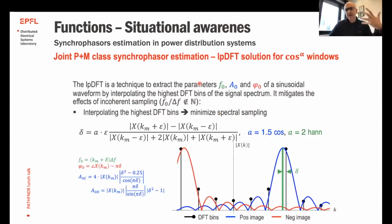This algorithm is relying on what we call interpolated DFT, which is essentially a technique that interpolates the spectrum of your signal in order to estimate the bin, let's say the frequency, that corresponds to the main component of your industrial frequency voltage and currents. As you know, the frequency of the system is never 50 Hz, it's continuously moving.